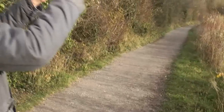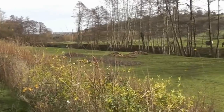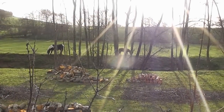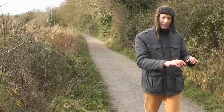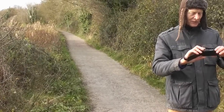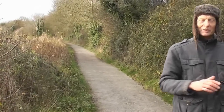Alan's trying his video function on his mobile phone again. Looking into the sun, but... Yeah, there's a bit of video noise. Oh, Alan's got something. It's not very good. I think that's what it is, when you finish it. You've got to actually press the stop button when you stop recording, rather than the pause. Otherwise, it doesn't finish.